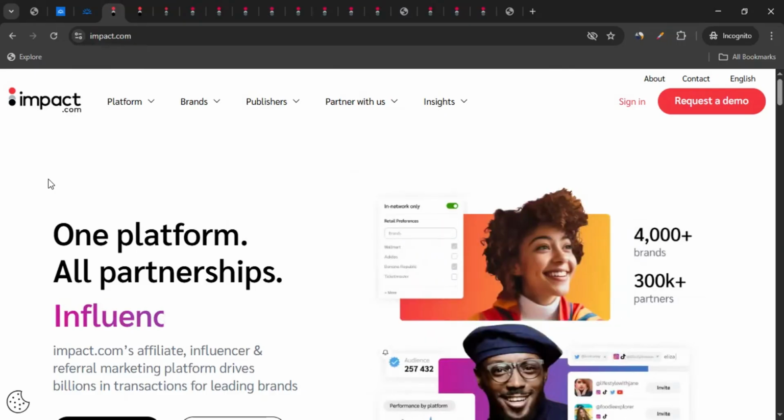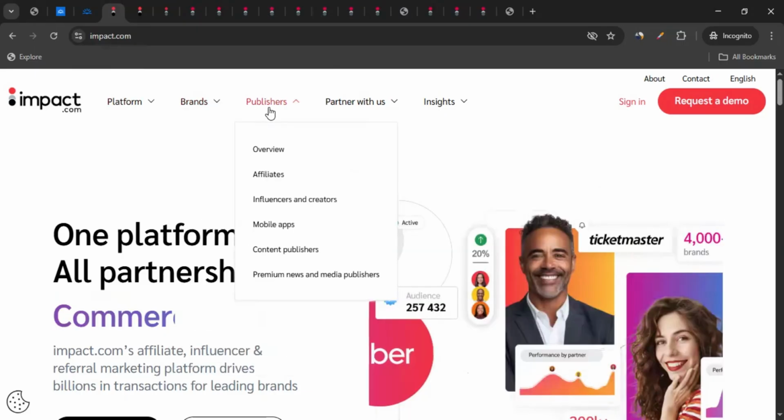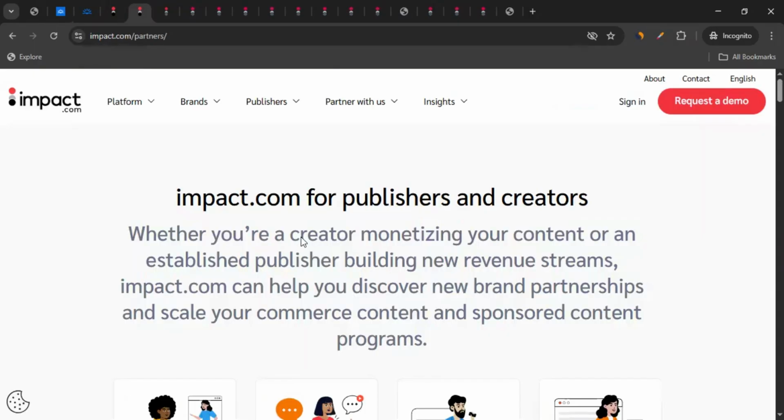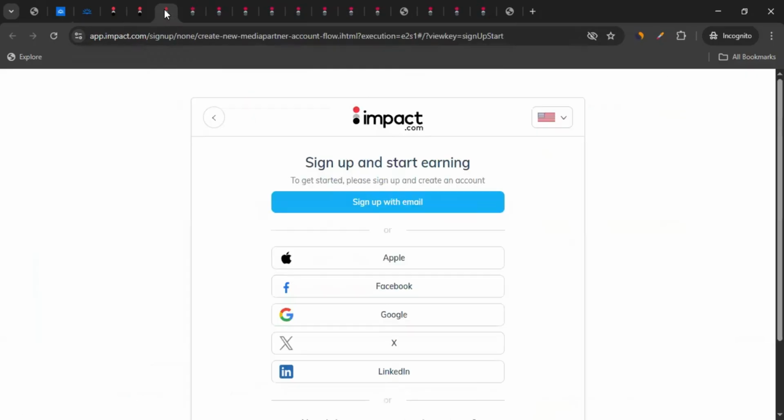So how do you get an account with Impact as an affiliate? Now, they call affiliates publishers, so don't get confused. To get yourself a free affiliate account with Impact, you can hover over publishers. You can go to overview. Once here, you can click here, work with brands, that will take you to the sign up page.